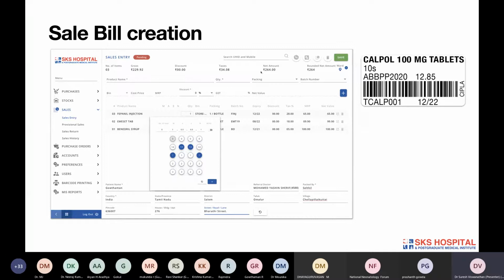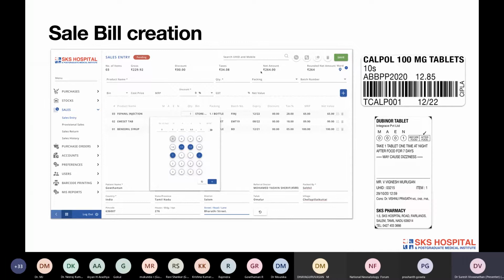One of the features we have is that when we bill the patient, we also add information as to instructions: morning, afternoon, night, before food, after food. So having information captured like that allows you to print a label that can be stuck on the medicine that's been issued to the patient, with instructions telling what needs to be done.